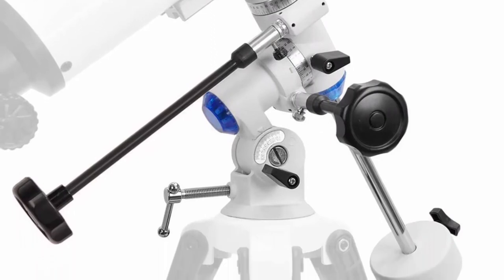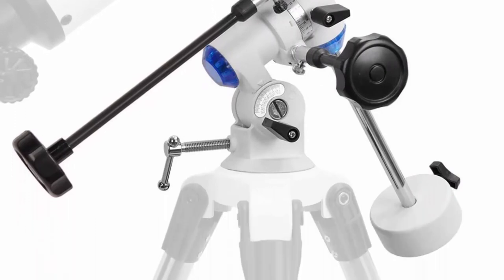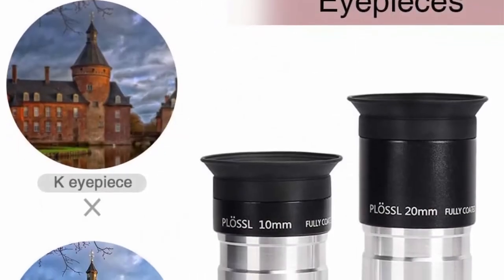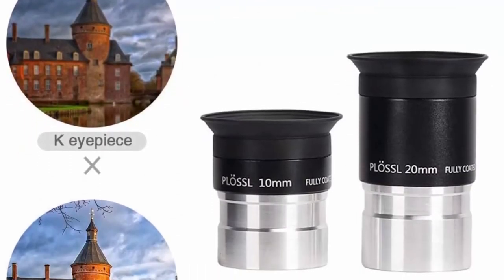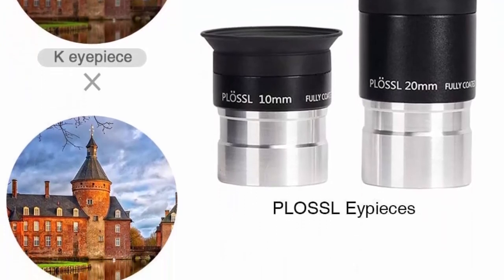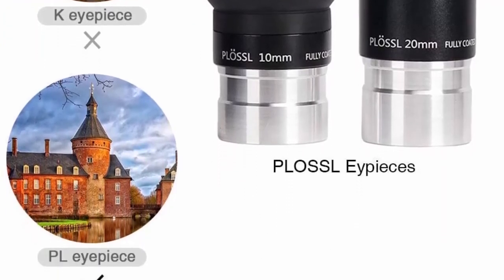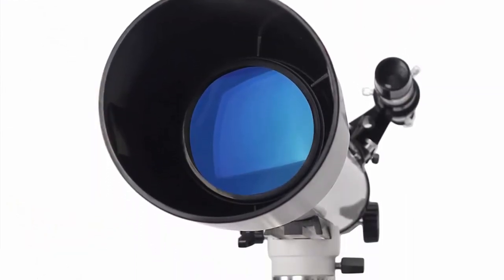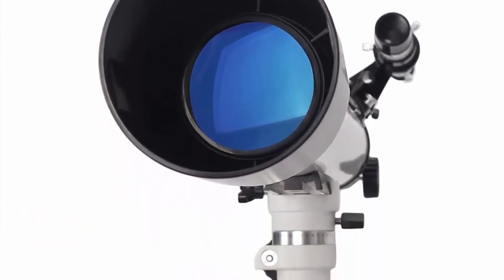Equatorial mount type. The mount comes with 2 slow motion control cables that allow you to make fine pointing adjustments to the telescope in both RA and declination. Quick and easy, no tool setup. We provide professional astronomical telescopes. In order to save your time, our telescope can be installed without any additional tools, and truly realize no tool setup. Phone adapter and tripod.